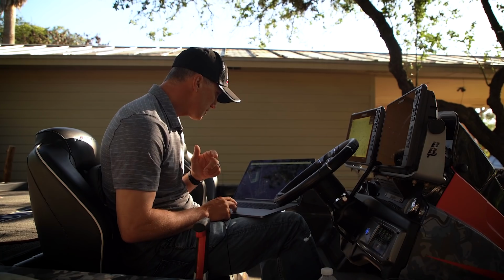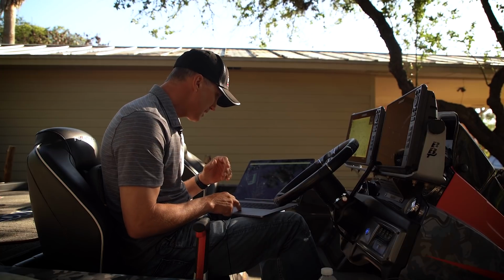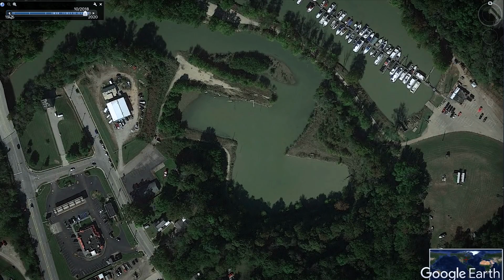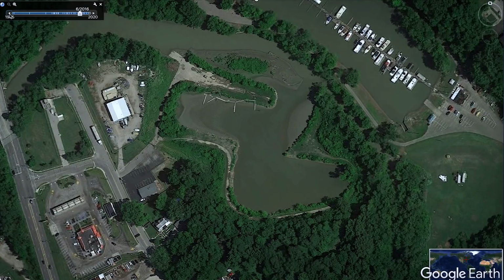Why did I mark this? Oh, again, just another man-made boat harbor basin. Kind of cool, you know, it looks really good. This here looks to me like, if I took the water off of it, that's a flooded picture.